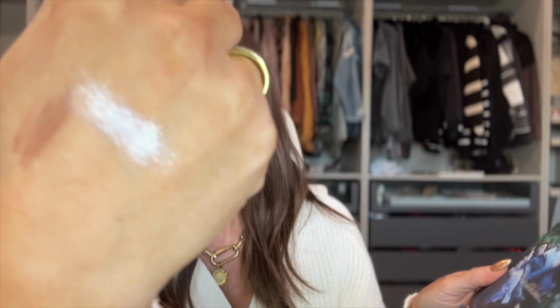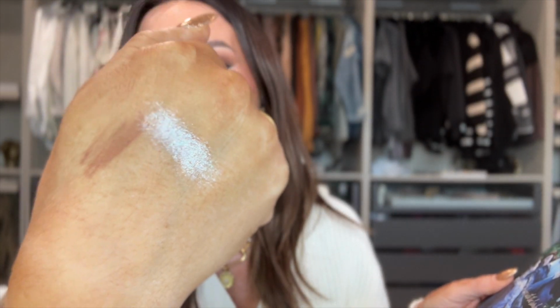Feels very wintry, doesn't it? So I'm going to swatch it. Oh, wow. This color right here, Edward, is like a Super Shock shadow. Look at this. It definitely has, don't mind my really bad self-tan. It's got a ton of sparkle in it. It's super pretty.